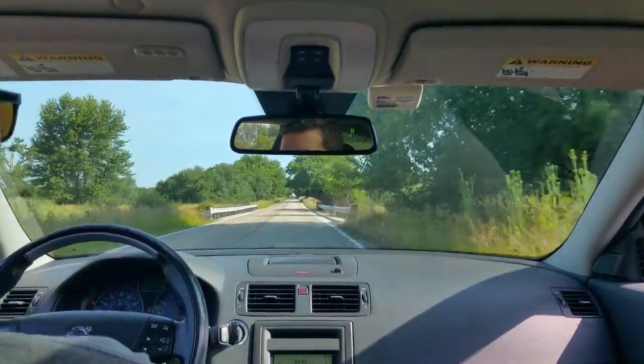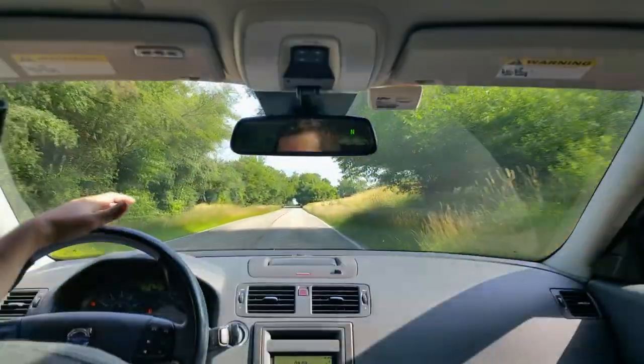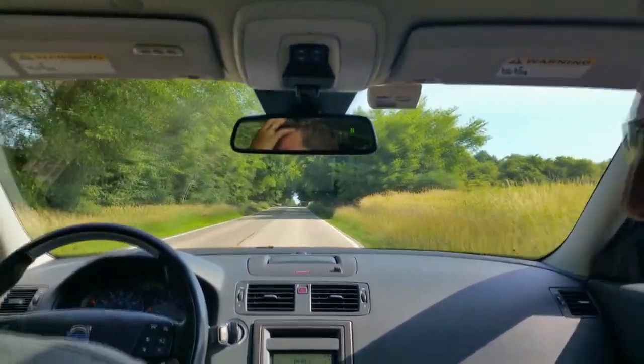Yeah, see what I mean? It's not the fastest thing on the road, but she gets down just fine. Do you have a blow off valve on here, like an aftermarket one? It's not aftermarket. That's the factory wastegate that you're hearing.